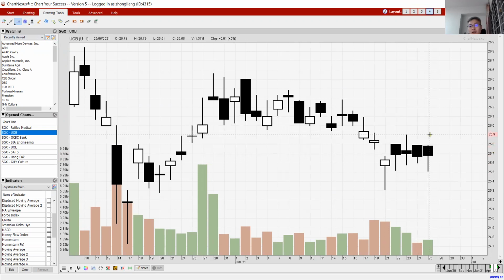And how does UOB shake it off, rather? So we are looking at 25.9. Okay, so UOB has to form a white candle above 25.9, then there might be more upward movement.